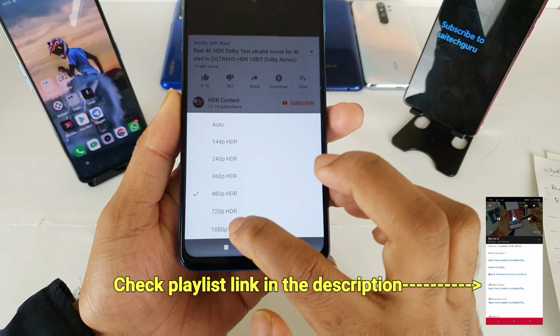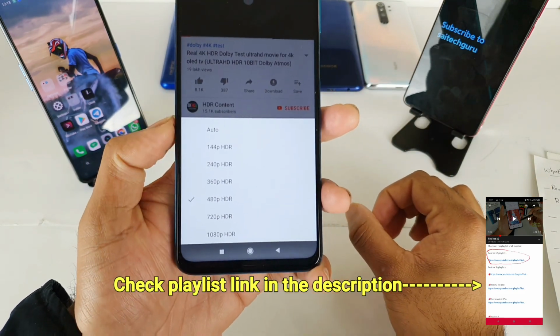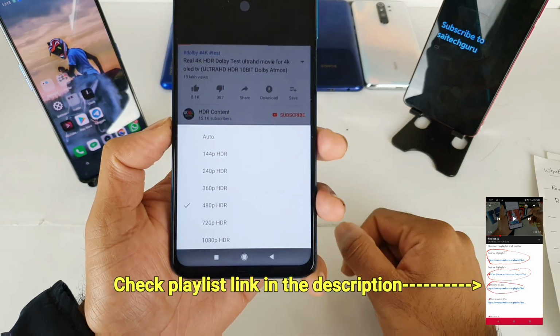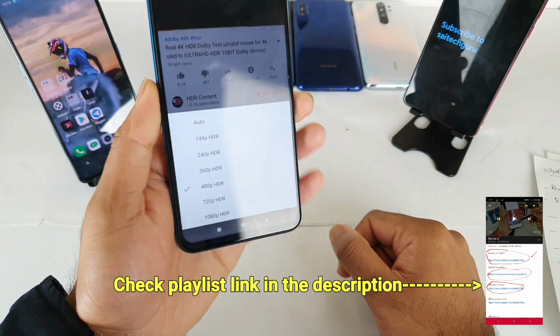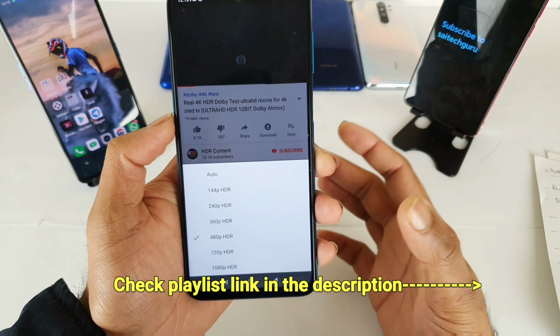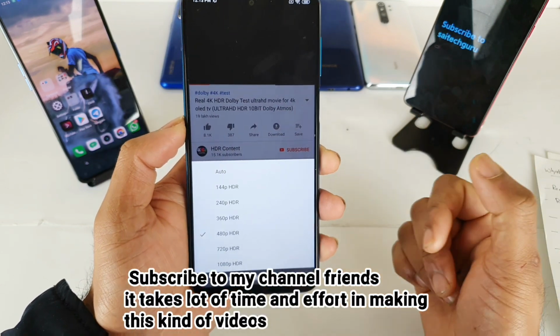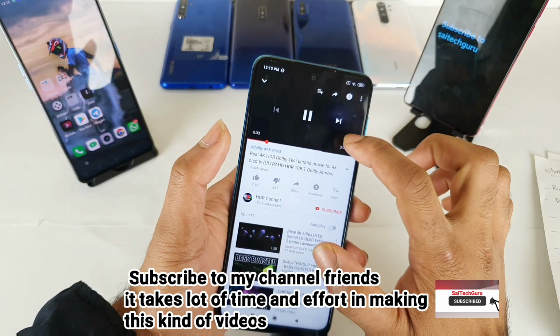If you are seeing HDR, that means your device currently supports HDR content. So right now, HDR is supported on YouTube, friends, which is a very good thing on the Redmi Note 9 Pro device. Overall, a few users were asking me whether the phone actually supports HDR content or not, but here is a video which clearly demonstrates that HDR is actually supported on the Redmi Note 9 Pro device.